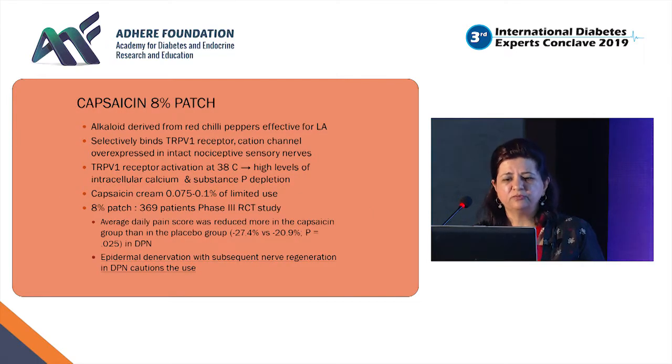The local treatment which can be used is capsaicin. It is an alkaloid which is derived from red chili peppers. It is effective as a local applicant. The cream which was available for some time is not very effective, but the 8% patch has been studied extensively and found to be helpful. However, epidermal denervation with subsequent nerve regeneration occurs in diabetic peripheral neuropathy, so this should make us use it with caution.